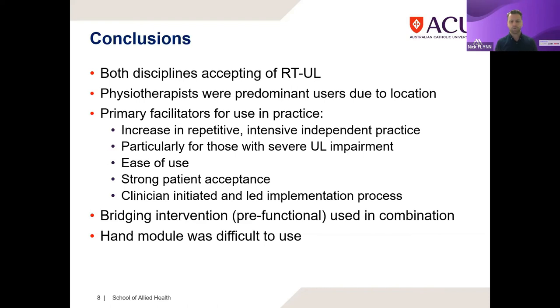They particularly saw it was beneficial for those with severe upper limb impairment who weren't able to engage as easily, or at all, in independent upper limb practice. They felt it was easy to use. Yeah, that strong patient acceptance was a real facilitating factor for them. Patients wanted to use it, even though the visuals of the motion are quite rudimentary, quite basic. That didn't seem to matter. Patients were able to engage with it quite easily.